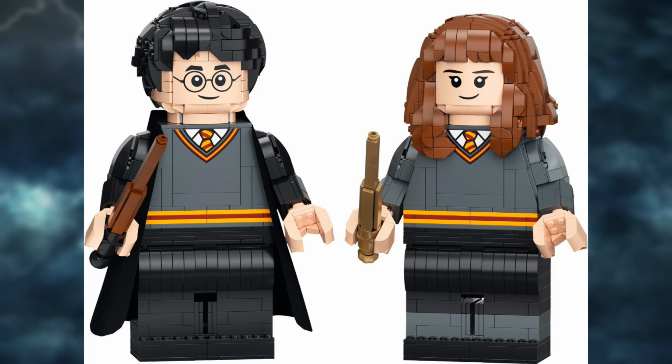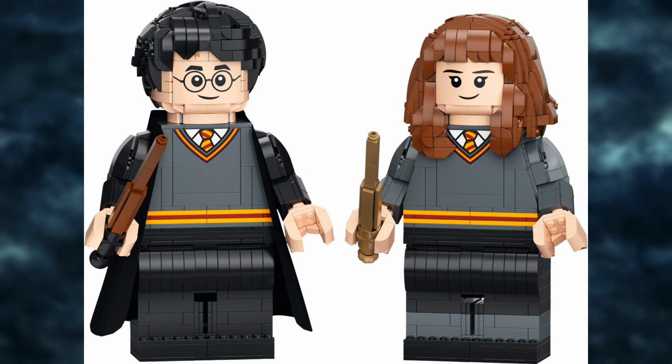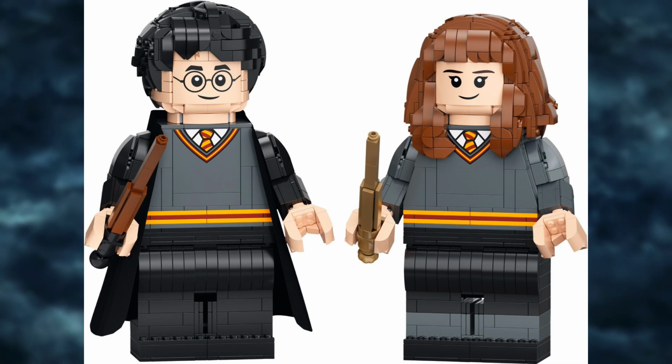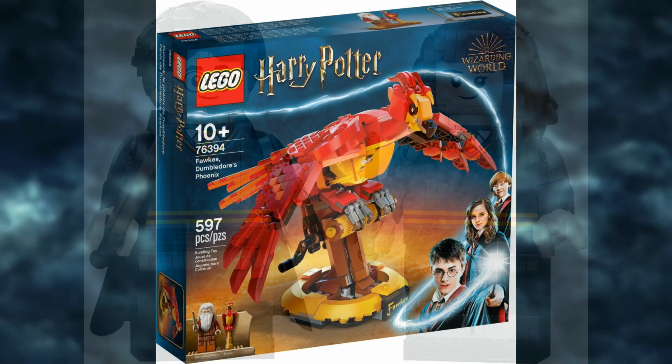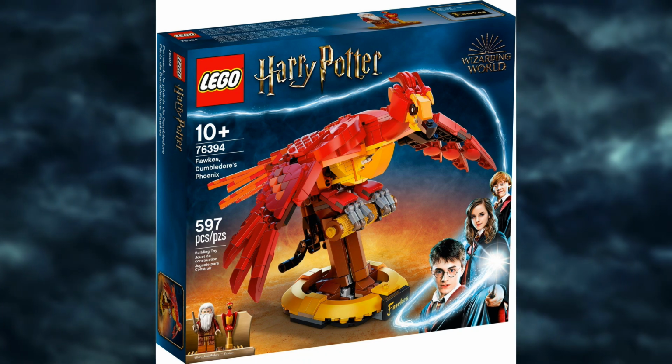And yeah, this is just one of the weirdest and most unique sets that we've gotten from a licensed theme, but I actually kind of dig it. I'm not sure if I'm actually going to be picking this one up, but I do think it looks pretty cool. And finally, here our last set, we have 76394 Fawkes, Dumbledore's Phoenix.